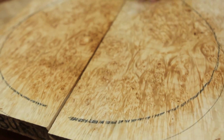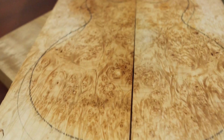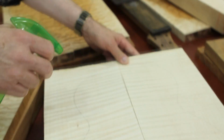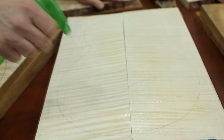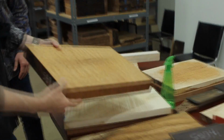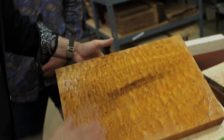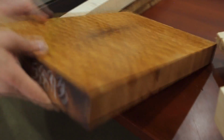Now, this is what we call the Southwestern. Don't ask me why, but when you see it, this will be adorned with the finest turquoise. I'd go for this one. That's gonna be stunning. Oh, look! Quilted mahogany. Oh, yeah. Oh my God. Let's see what that looks like. Woo!